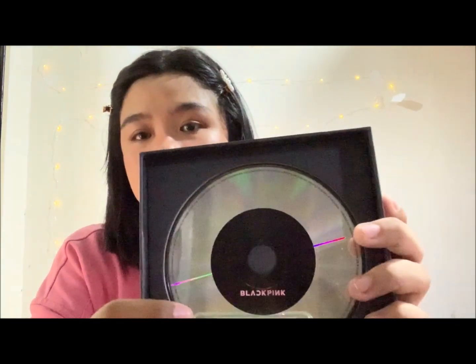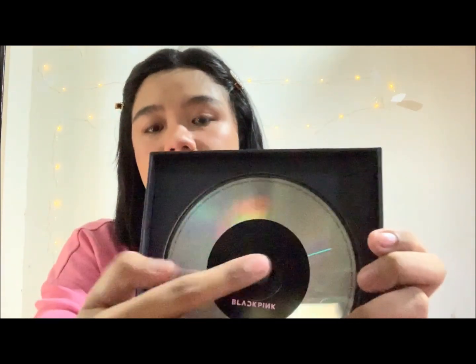Ang CD na never kong papatugtugin. Baka magasgas. Joke lang. So, gagamitin ko siya sa car, if ever. So, ayun siya. Hindi ko siya mailabas. Pero, ang ganda niya. Meron lang siyang black jam. And then, yung Blackpink ay naka-pink. So, there. Yun yung mga nakuha ko.